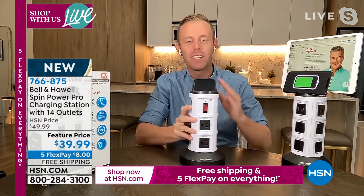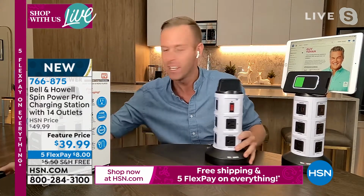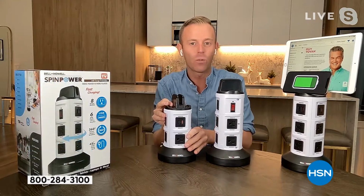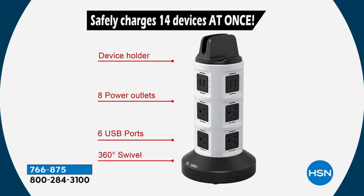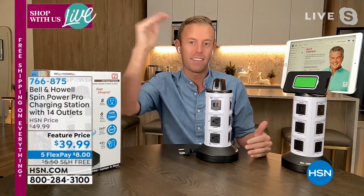Let me tell you the differences right off the top. This is the Pro version. For many, many months here, we were offering the original version. It was only 2 tiers. This one is actually 3 tiers of power, giving you surge protection, almost a 4-foot cord, and a really stable, small footprint base. And then the big one, the rapid charging, because you may be able to find this box in this version of a unit out in the marketplace at the stores, but you're not going to find the upgraded Pro version we do for HSN. Now, we call it Pro. You could call it Elite, Ultimate, Deluxe, whatever you want to refer to it as. What you need to know is that it's the big one.